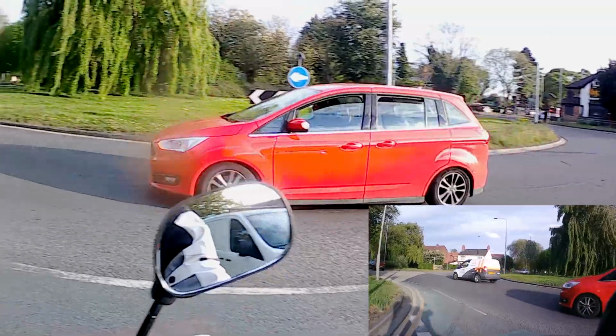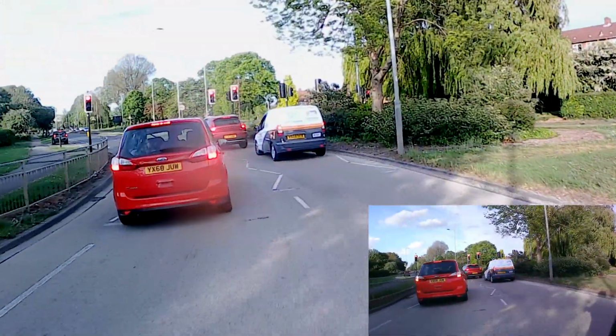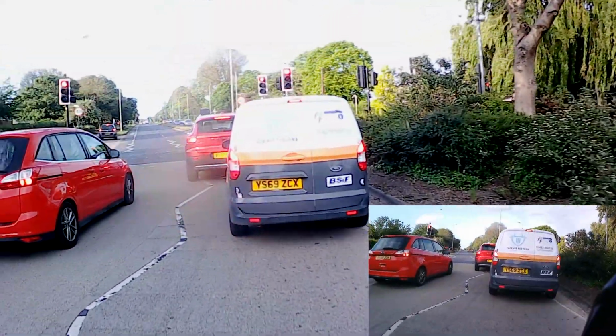Concentrating. Traffic lights after a roundabout. It makes no sense whatsoever.